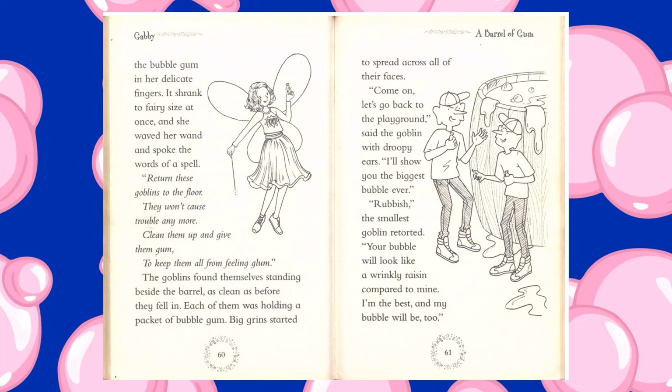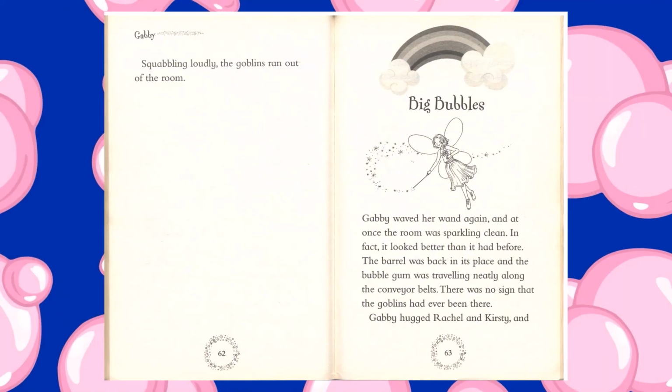"Come on, let's go back to the playground," said the goblin with droopy ears. "I'll show you the biggest bubble ever." "Rubbish," the smallest goblin retorted. "Your bubble will look like a wrinkly raisin compared to mine." "I'm the best, and my bubble will be too." Squabbling loudly, the goblins ran out of the room.